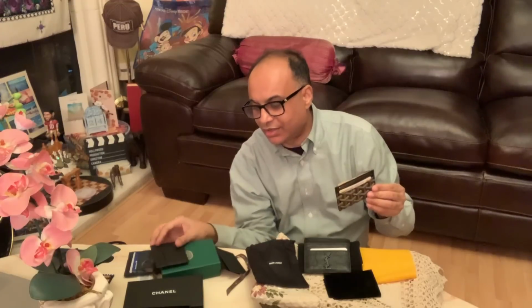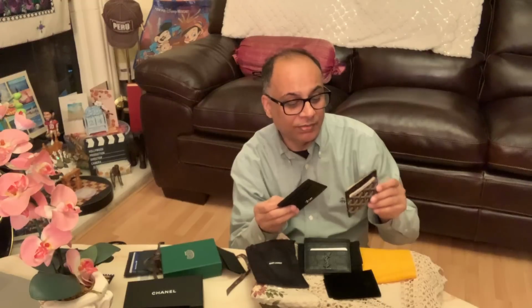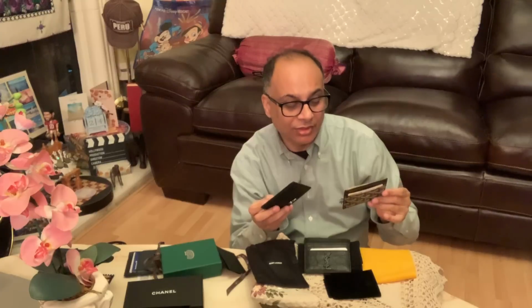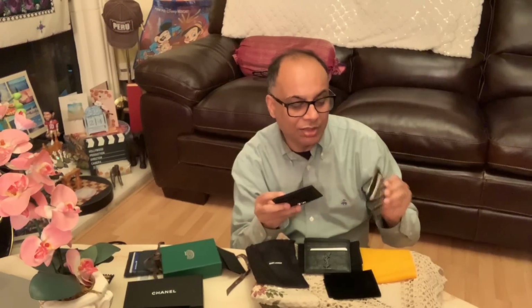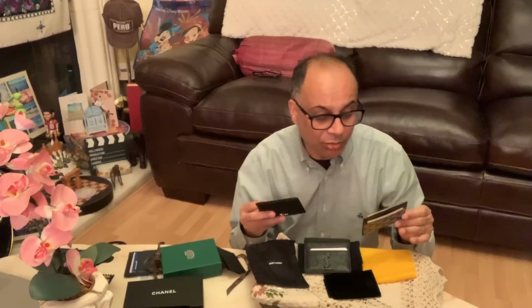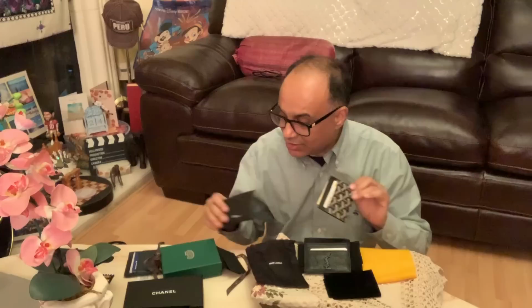So exactly like Christian Dior, from a functionality perspective, I will say these two are pretty much equal. They are as tight as the other one. It's difficult to stuff cash in both of them, so I don't think you will be able to carry much cash with these two card cases, and at the most 5 cards, not more than that. It will be very difficult, and if you try to stick more than that, you will spoil it. Wear and tear will be very high, very fast with these two cases.